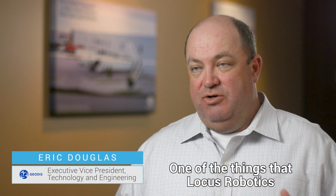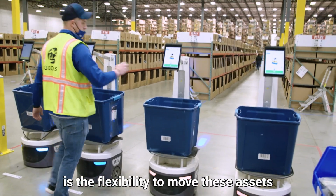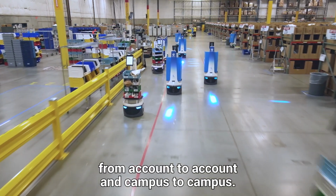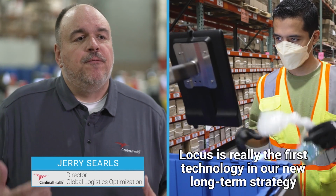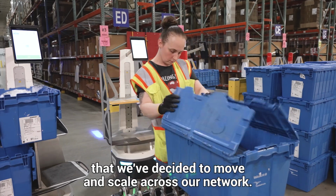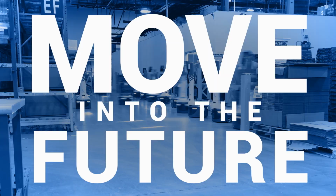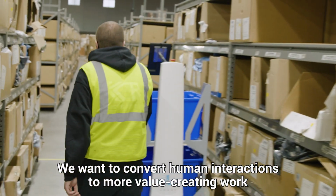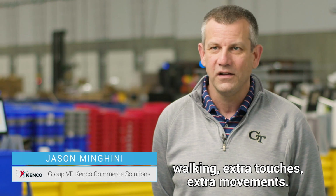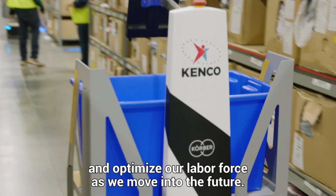One of the things that Locus Robotics really gives, especially the 3PL industry, is the flexibility to move these assets from account to account and campus to campus. Locus is really the first technology in our new long-term strategy that we've decided to move and scale across our network. We want to convert human interactions to more value-creating work versus what we call waste: walking, extra touches, extra movements. So Locus is going to help us get there and optimize our labor force as we move into the future.